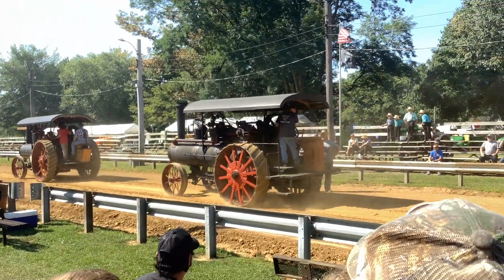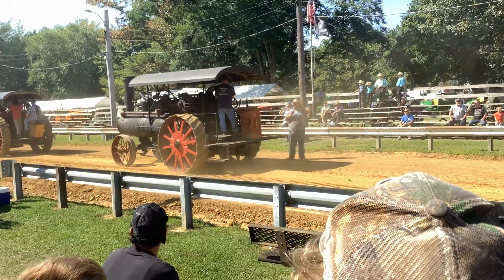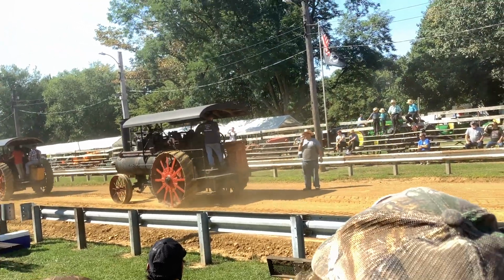Okay, here's a 1923 7x10 double cylinder Frick. It is owned by Tim Bear and family out of Glen Rock, PA.